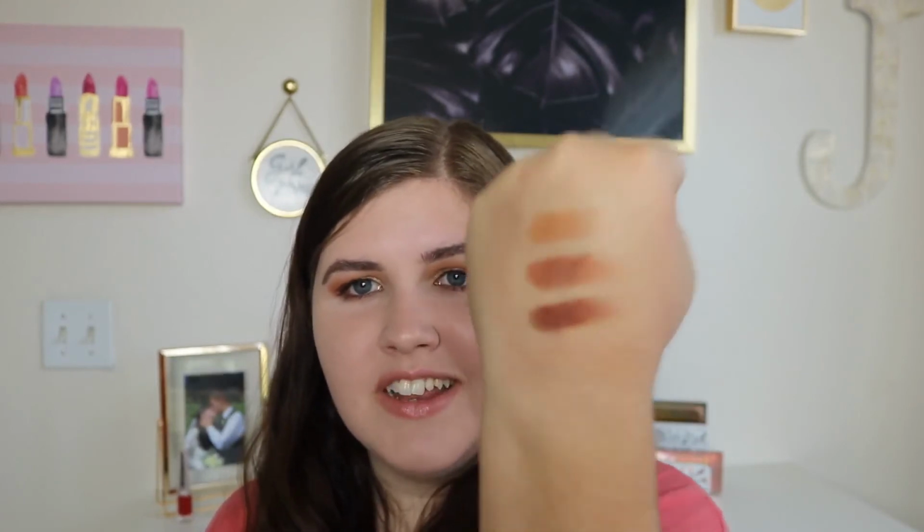But that is just with the mattes. The shimmers are intense almost immediately, and they're so soft. The softness really did kind of surprise me. I mean, they're just so pretty. And these mattes, I mean, that pigment, and that's off of one swipe. Like, look at that. There's no skipping or patchiness to them. It's just one smooth swipe.